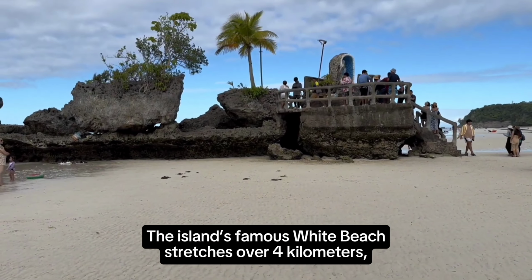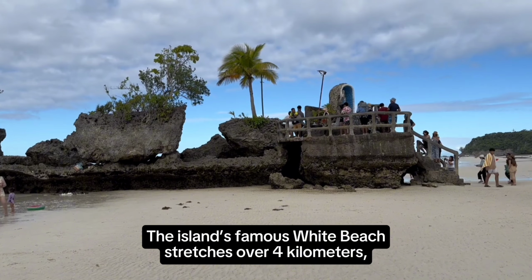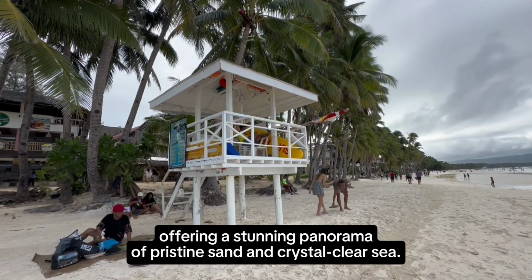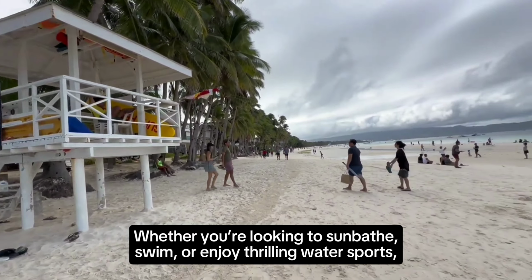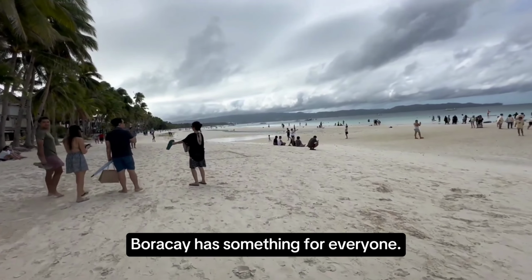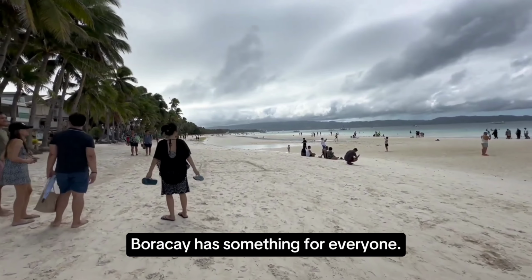The island's famous White Beach stretches over 4 kilometers, offering a stunning panorama of pristine sand and crystal clear sea. Whether you're looking to sunbathe, swim, or enjoy thrilling water sports, Boracay has something for everyone.